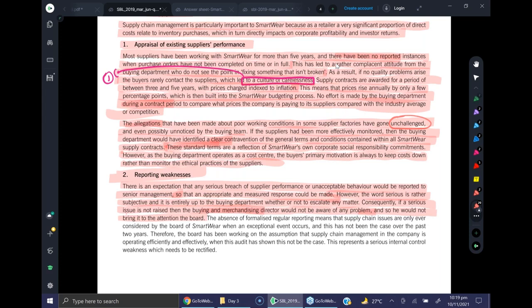How alarming is that? The absence of formalized regular reporting means that supply chain issues are only ever considered by the board of Smartwear when an exceptional event occurs, and this has not been the case over the past 2 years. Therefore, the board has been working on the assumption that supply chain management in the company is operating efficiently and effectively, when this audit has shown this not to be the case. This represents a serious internal control weakness which needs to be rectified.